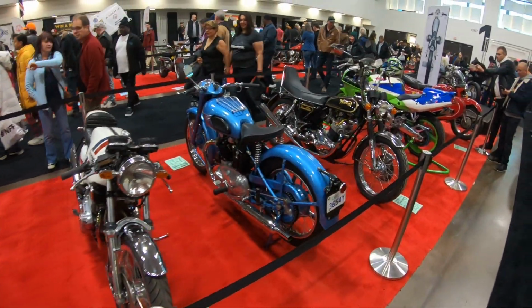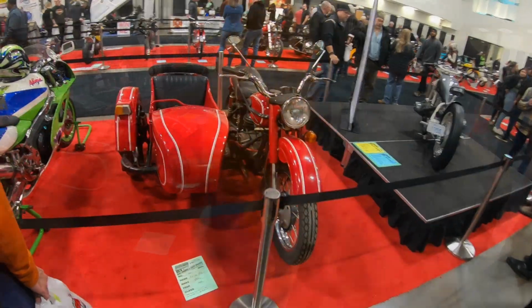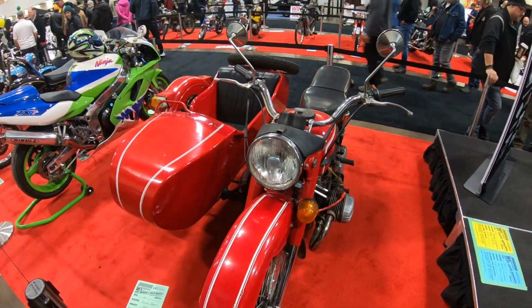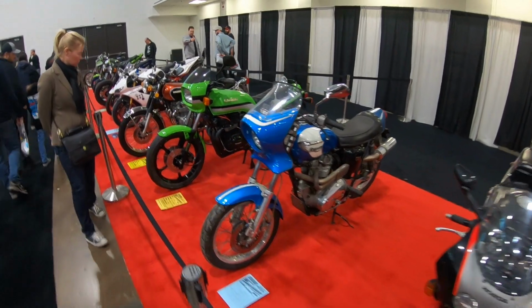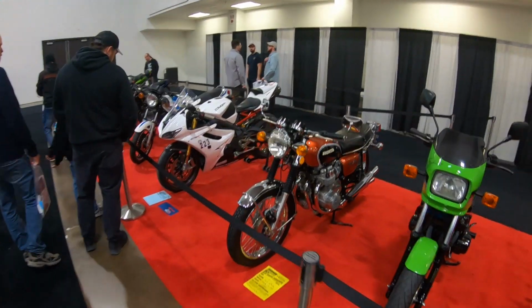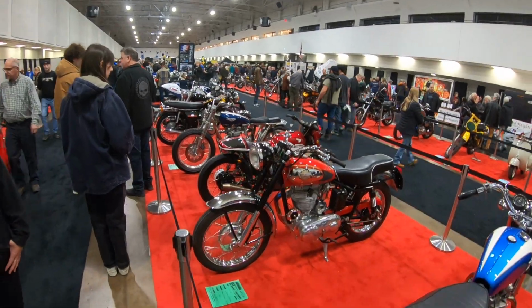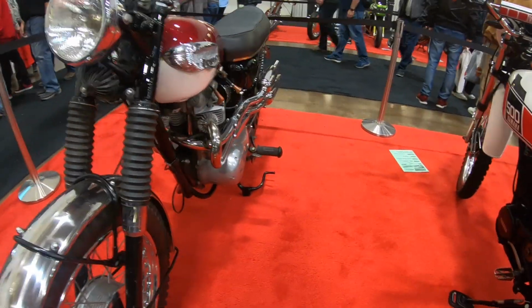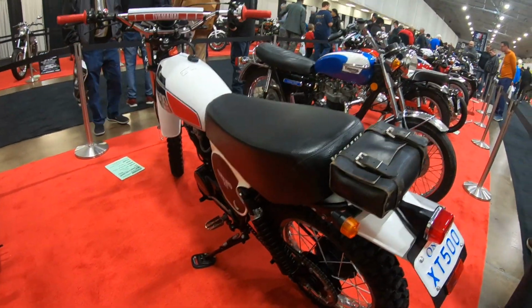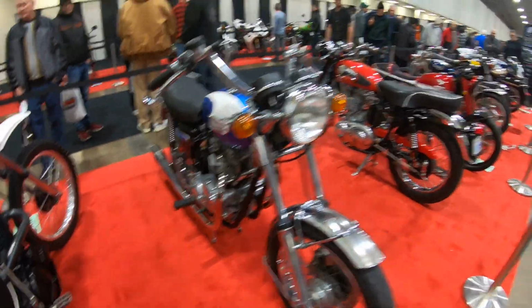Oh, vintage bikes. Always wanted to go for a ride in the sidecar. These older ones like this 1968, they have the shifter on the right and the brake on the left. So you got to get used to it. At some point they switched over and normalized the shifter on the left. There's another one, an old Triumph with the shifter on the right. A lot of them are like that.